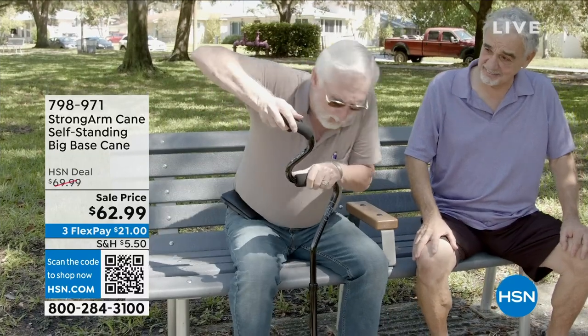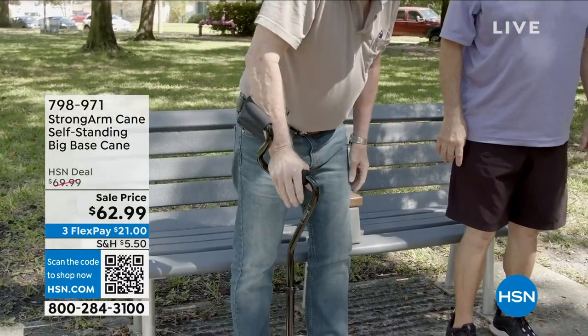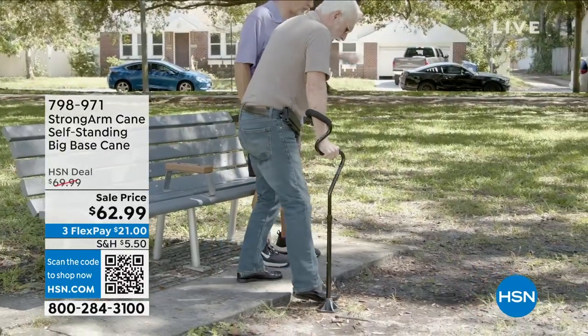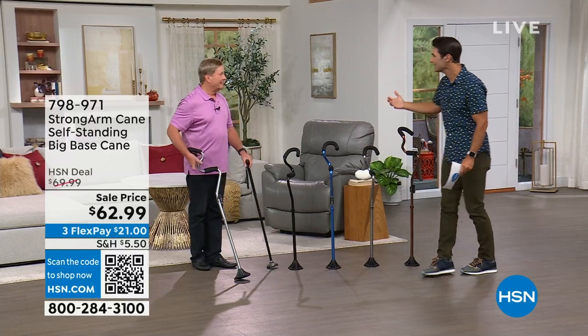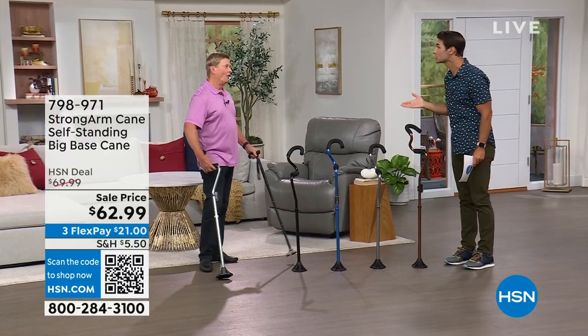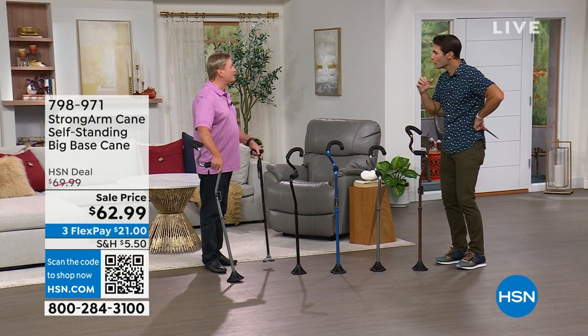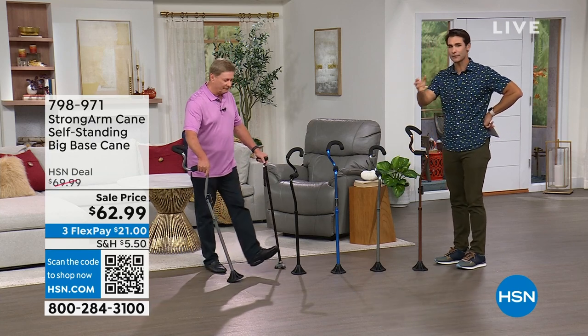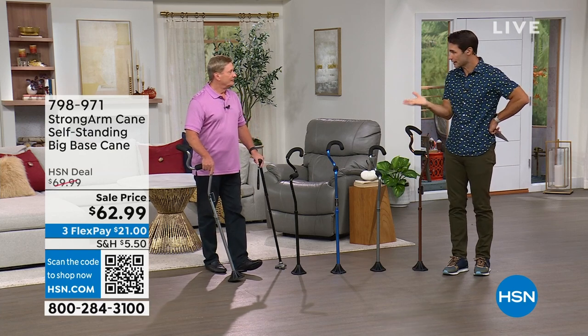First thing you're gonna notice about Strong Arm cane is it stands up on its own because of that big hexagonal base. And what you just saw right there, see how it helped that gentleman actually go from sitting to standing? That a lot of times is the issue, right? That is one of the leading features about this cane, to stand assist. And if you just have that cane that is just slender, that doesn't stand up on its own, that's not helping you very much.